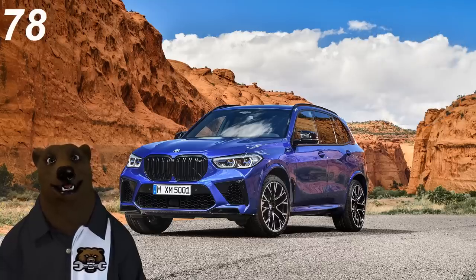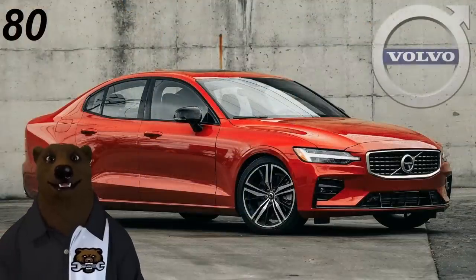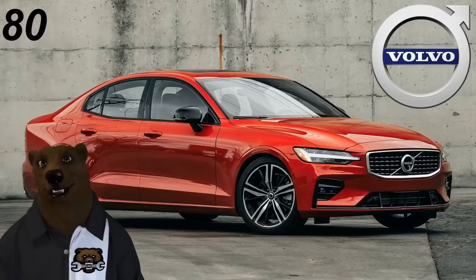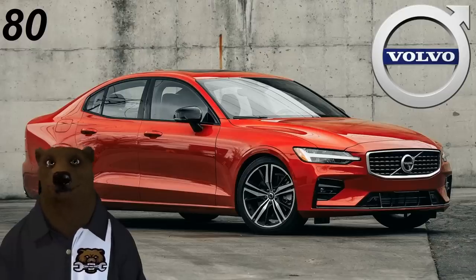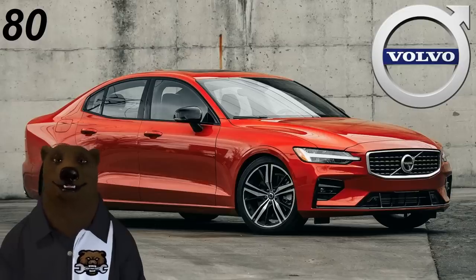And last but not least, and again, I'm not terribly surprised by this, is Volvo. Volvo here coming at rank 80 with the S60. And honestly, that's the only one they got. So they've got one plant there in Ridgefield, South Carolina, and they're not making anything else here. I'm not sure how much else they're selling here. I don't see a lot of Volvos these days. So maybe that isn't a big issue.